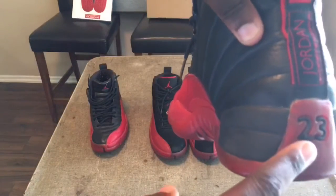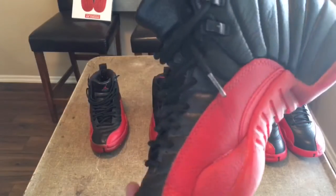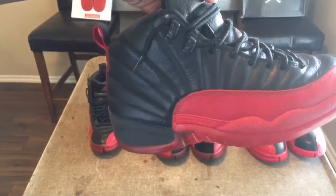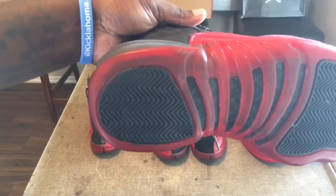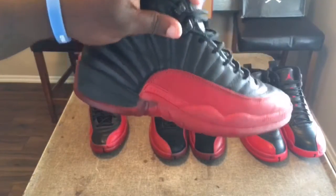Obviously, you notice on the back of the heel tab there, you have the 23. What you're gonna notice something different on that 2009 version, which you'll see. Everything's pretty much original on this one, obviously being an original shoe. You got the 2-3 on the tongue there, black rope laces, carbon fiber bottom. And this is the first Jordan with the zoom in the back, zoom air.